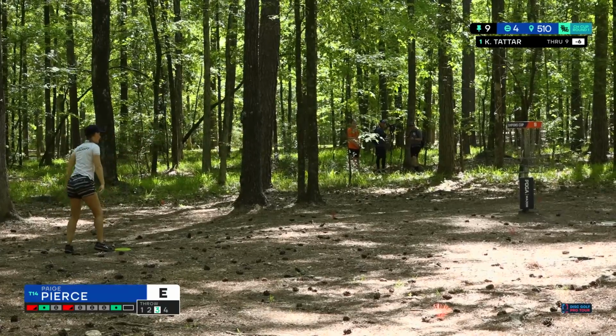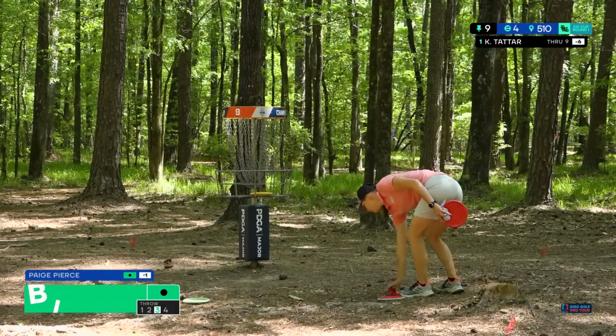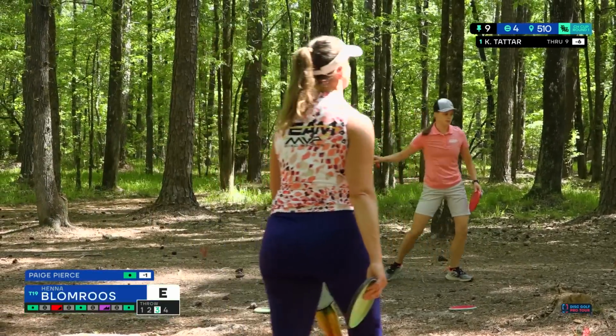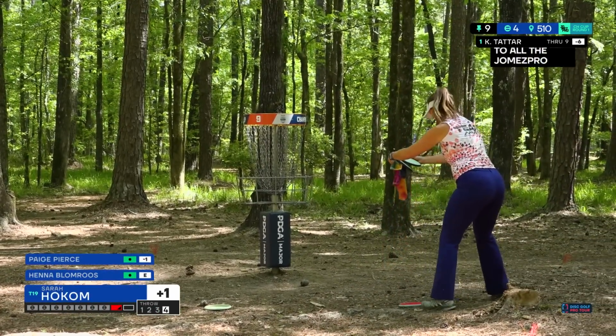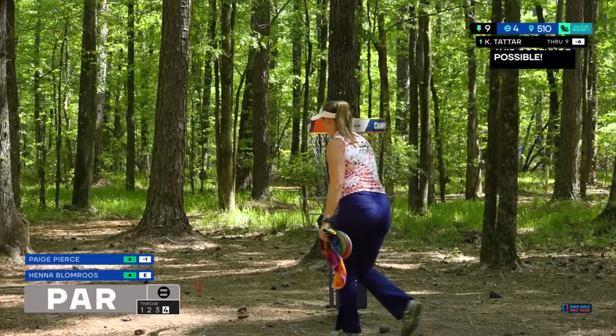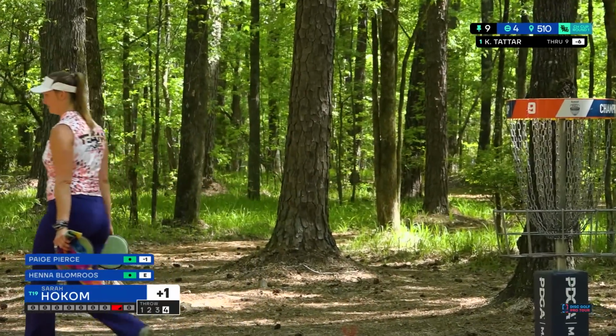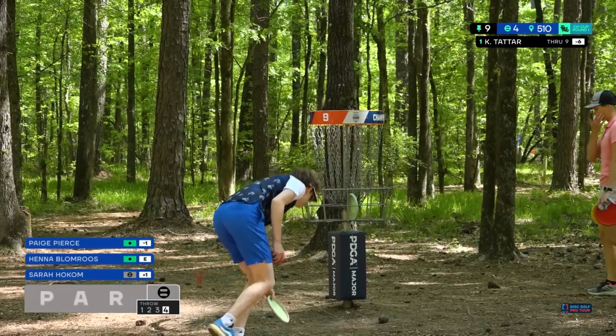Paige, 4 birdies, 1 under on the front. Henna with her birdie gets back to even. Hokom with a nice scramble after an errant tee shot. Yeah, no birdies yet, though. I'm sure she's hungry for some on the back.